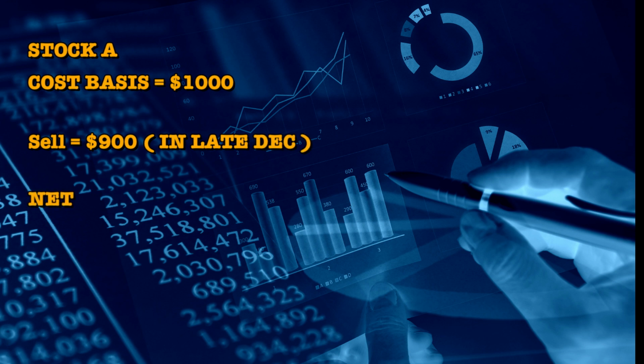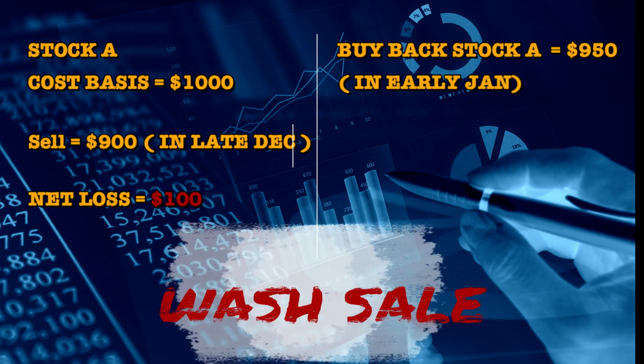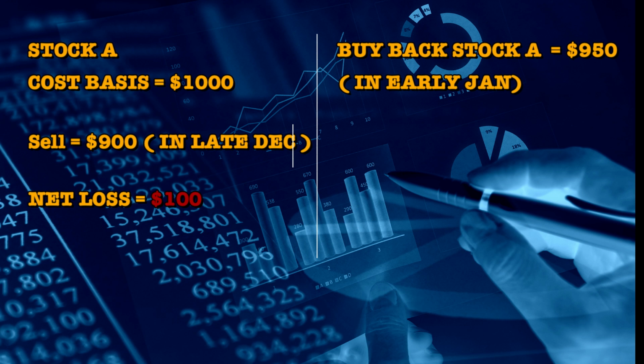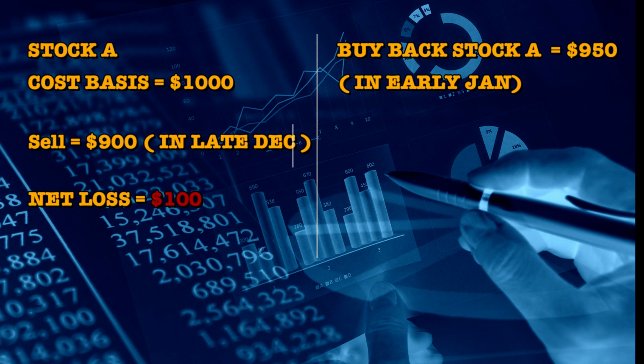Now suppose you buy back this stock again in early January for $950, right? And that would be considered a wash sale. Why? Because you sold it in late December and then you are buying it back in early January. So you are buying it within that 30-day window that the IRS has defined for the wash sale rule, right? And because of that, you are not able to claim that loss for the previous year's tax.